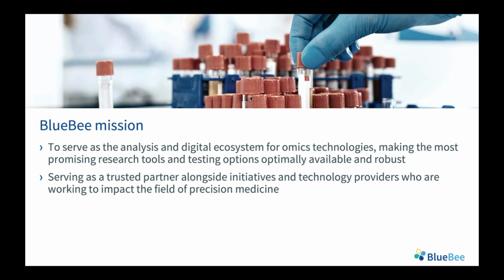BlueBee's mission: we position ourselves as a partner for companies like Lexogen to provide an ecosystem, an IT infrastructure environment where companies and partners can deploy their omics technologies, making them accessible to their customers in a robust, scalable way so that they don't have to worry about the technology in the background. That's the part BlueBee takes care of.